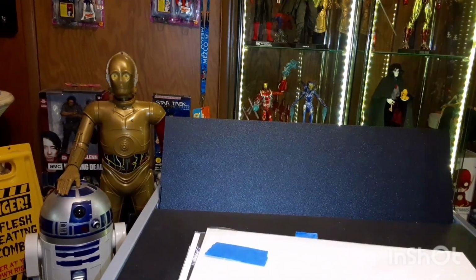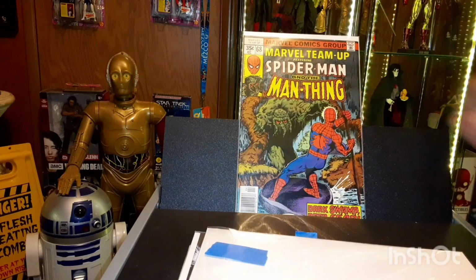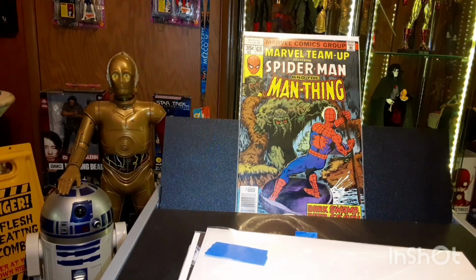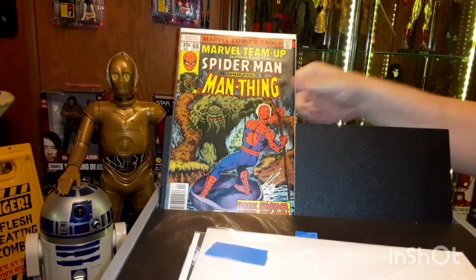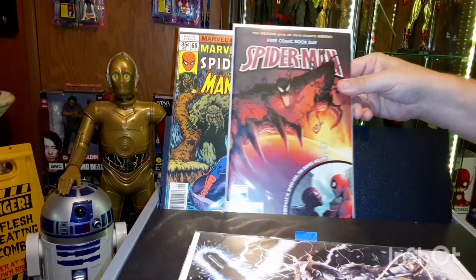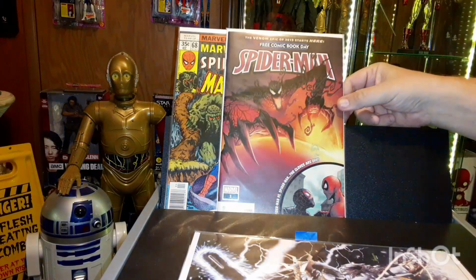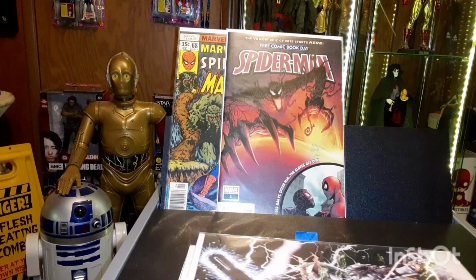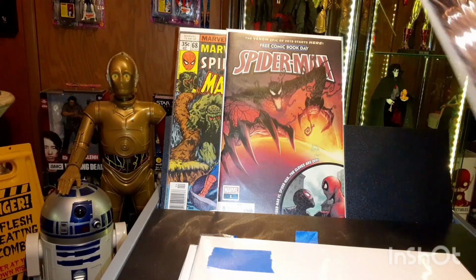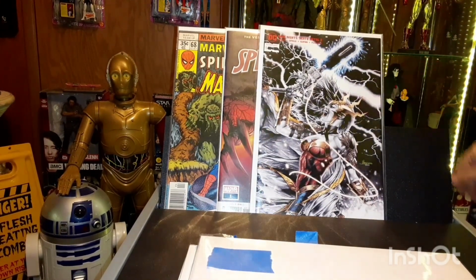Okay, first up we have Marvel Team-Ups featuring Spider-Man and the Man-Thing number 68. Oh, wow. From 1978. That is an awesome cover right there. Then we have the Free Comic Book Day Spider-Man number 1. Then we have Dark Knight's Death Metal 2. There's a wicked Wonder Woman on the cover of that. That's awesome.